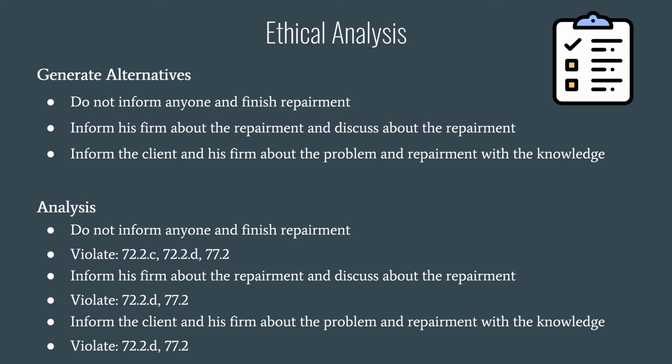His first option would be to not tell anyone and to do the repairs in secret. His second option would be to tell his engineering firm but not tell the clients. And his third option would be to tell both the engineering firm and the clients about the situation so that they can work together. The issue with the first two solutions is that it does not inform the client about the current situation. Additionally, this also counts as failing to report unsafe work.